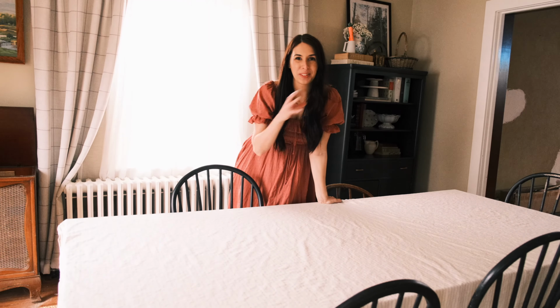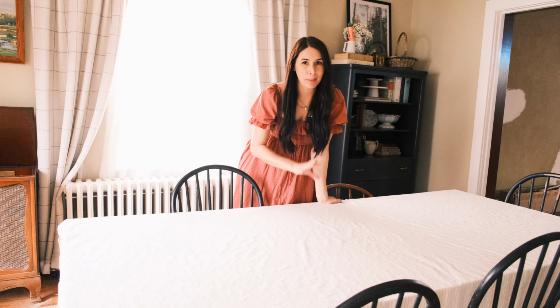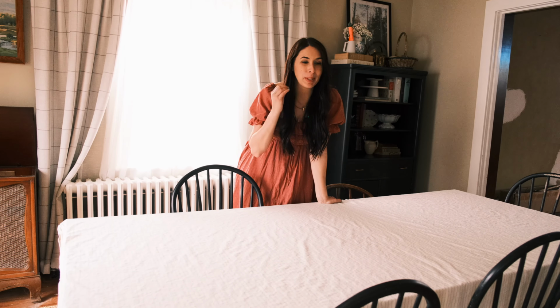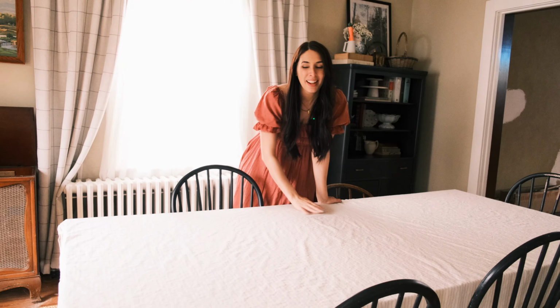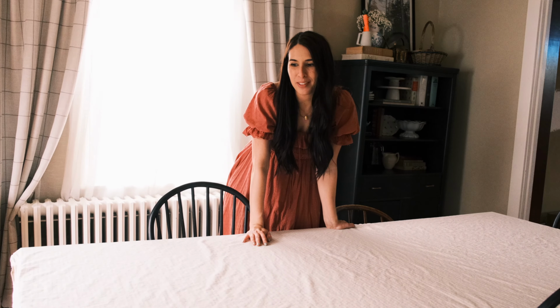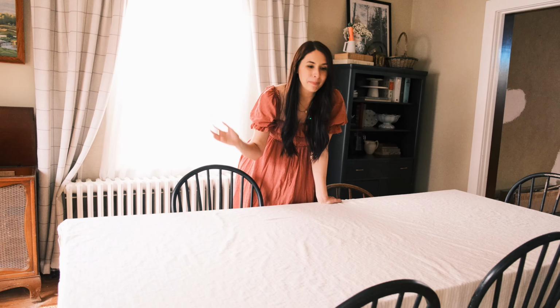I know a lot of people for decorating videos do little placemats and a full tablescape. I am just not a tablescape girly. I don't know about you, but for me, we use our table so much. We eat every single meal here. A lot of times we'll plop down and work on our laptops here. It is a very functional space. And so I do love to throw a tablecloth on sometimes because it adds such a nice cozy element, just that little bit of linen. But I never really do table settings because inevitably I would immediately take them off because we need the space.